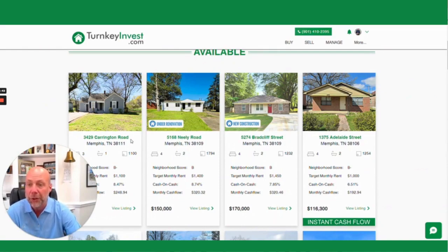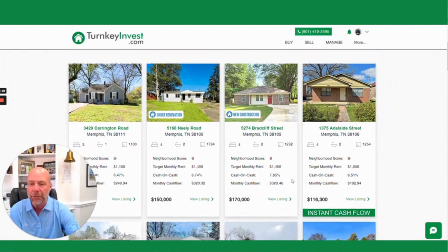So we've got a house in Carrington we're going to dig into at 38111. The zip code is University of Memphis area. Neely Road is down in Whitehaven, and brand new construction in the Whitehaven area as well on Bradcliffe Street. Adelaide is a house that we're reselling for an investor who's decided to sell it. Great opportunity here. It was recently renovated, rented for $1,000 a month, giving you a 6.5% cash on cash return and a great price point, $116,000.